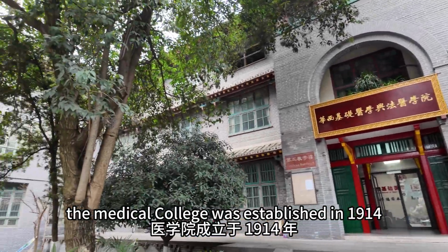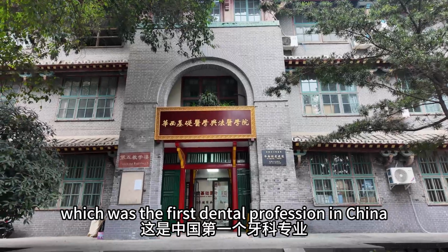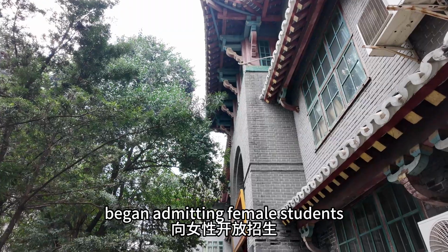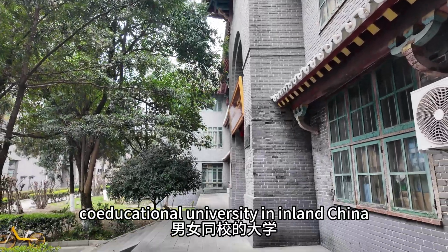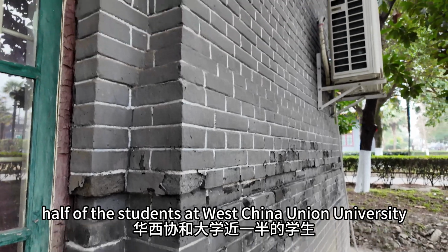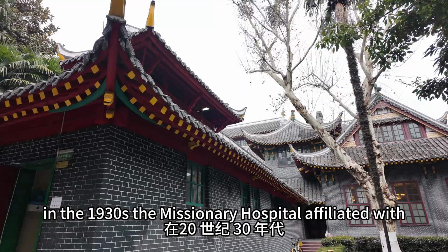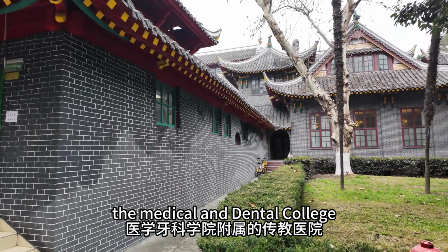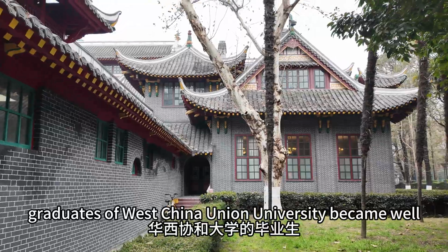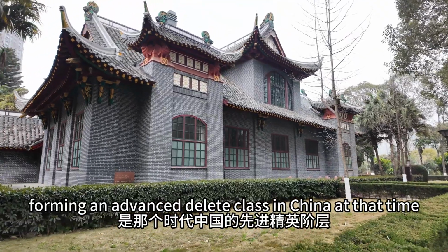The medical college was established in 1914 and the dental college in 1920, which was the first dental profession in China. In 1924, West China Union University began admitting female students and became the first co-educational university in inland China. By 1932, nearly half of the students were registered in the Medical and Dental College. In the 1930s, the missionary hospital affiliated with the Medical and Dental College treated over 100,000 patients per year. Graduates of West China Union University became well-trained professionals, intellectuals, and educators, forming an advanced elite class in China at that time.